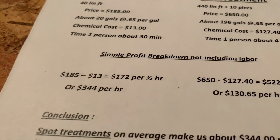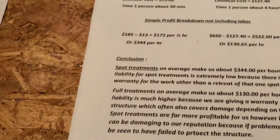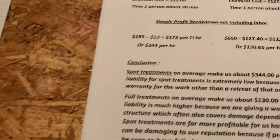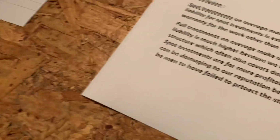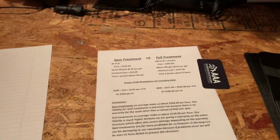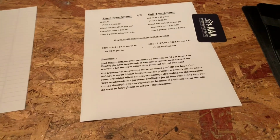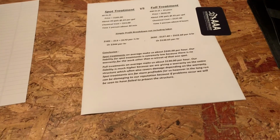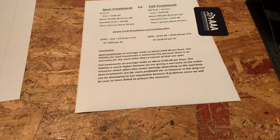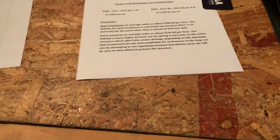Because no matter if you're right or wrong, it doesn't matter. It's how you're perceived. And so I think if someone's buying a house and that house needs a treatment, it should be a full treatment. Because I think, once again, I'll elaborate. People think whenever they find termites on a structure that means, well, there's only termites in that one spot, so why not just treat that one spot and be done with it? Well, the thing is, it's not that there's just termites in that one spot. What it is, the protection against termites in the structure has worn down.